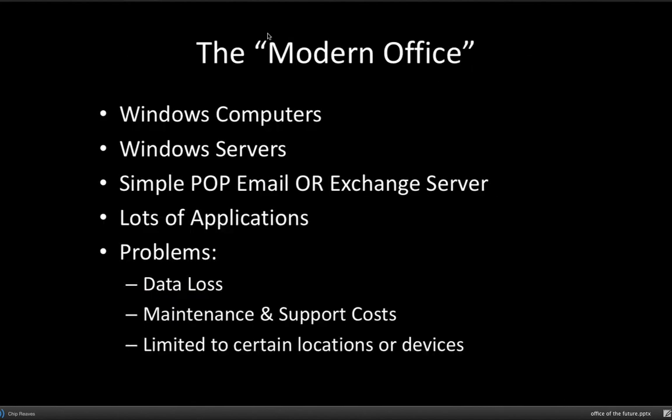So let's talk about where we are today. When we talk about the office today, most of us have Windows computers, whether they're Dell or HP or Lenovo or whatever. They're probably running some version of Microsoft Windows. They're probably connected to a Microsoft server, maybe more than one Microsoft server.